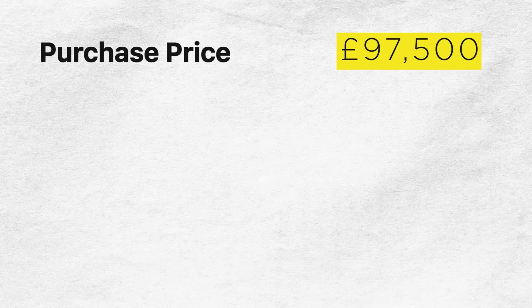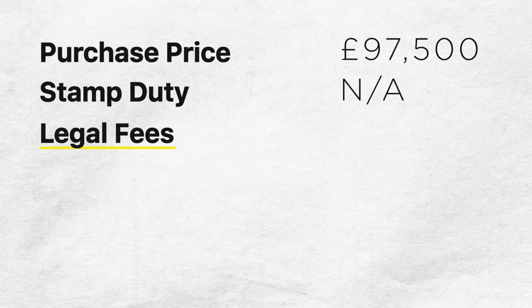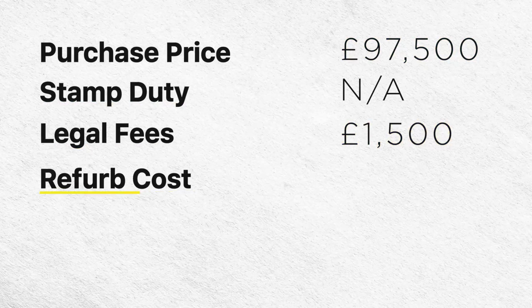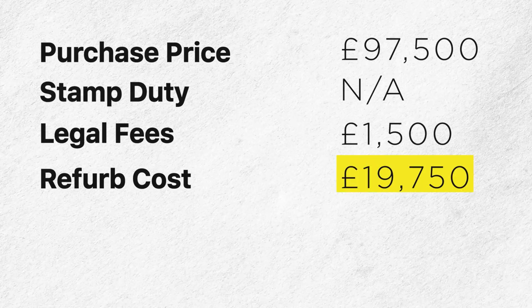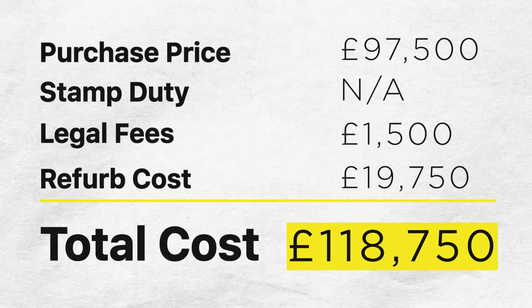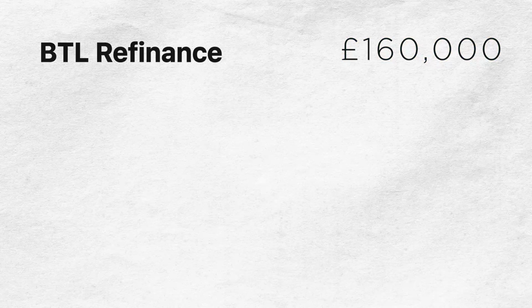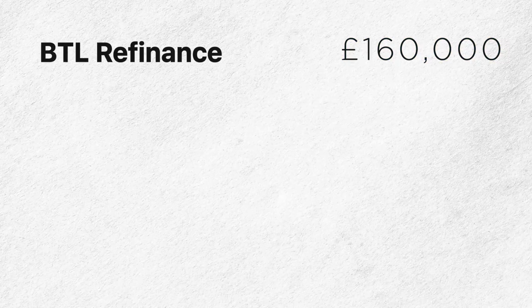£160,000 for nothing. The purchase price was £97,500, there was no stamp duty, the legal fees were £1,500, the refurbishment costs were £19,750, resulting in total costs of £118,750. When I refinanced the property onto a buy-to-let mortgage, the value as a 3-bedroom house came in at £160,000.